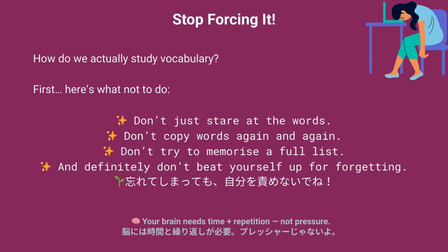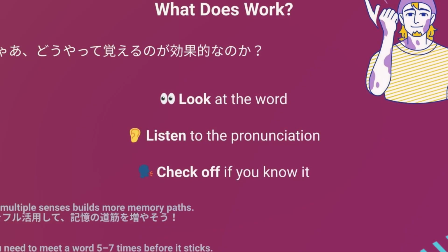Sound familiar? If so, here's what I want you to know. You don't need to do any of that. You're not failing, you're just using a method that doesn't match how memory actually works. So let's stop forcing it and start supporting your brain the way it needs. So let's talk about what actually helps.